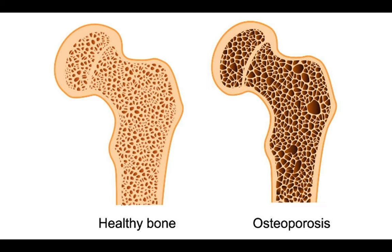Here's an example of what osteoporosis looks like. So you can see a solid, healthy bone on the left. Osteoporosis is a hollowing of the bone, so you start to lose that mineralization from vitamin D deficiency. And this bone on the right is going to be very fragile, easy to break.